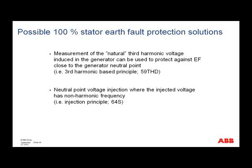The one is the third harmonic principle. This is based on measurement of the natural third harmonic voltage induced in the generator. And the second one is the injection principle. Now, if you look at the third harmonic principle, you could say the plus here is the price. It would not cost really any extra money. But the minus here is that this method cannot detect an earth fault inside the stator when the machine is at standstill.